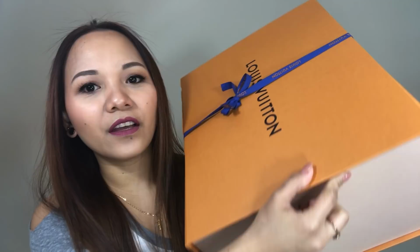And since that time, when she put me in the list, I still wasn't sure. Last week, I finally decided on what I wanted to get. And this is going to be the unboxing of the replacement for my reverse monogram pochette métis that had the quality issue. I took it out from the box. The box is huge. If I bring it out here, it's gonna cover my entire frame. So I just took out the Louis Vuitton box so we can just unbox that one. So here is the huge box.